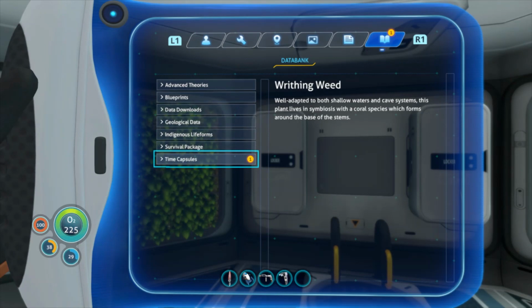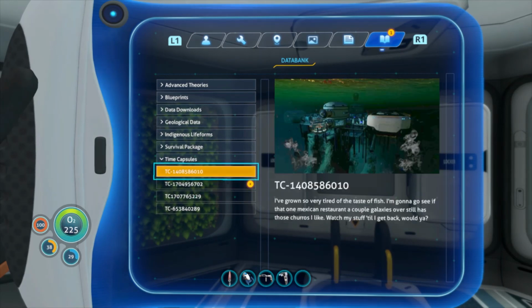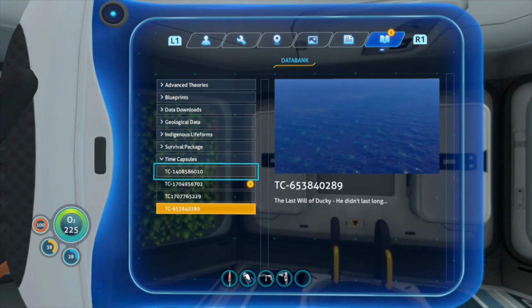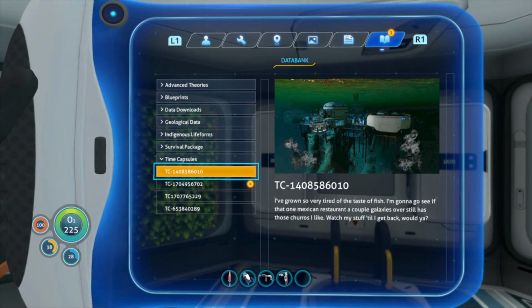Now, time capsules are actually very weird, because they are made by other players and spawn at random and by chance. So I was lucky enough to find 4 time capsules, though I don't remember exactly how or where I found them. I just came across them naturally within the world of Subnautica, so I highly suggest that if you're trying to look for time capsules, just look. You'll eventually find one every now and then.